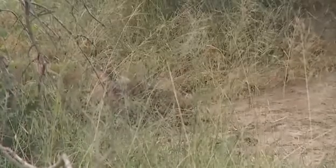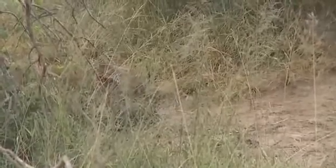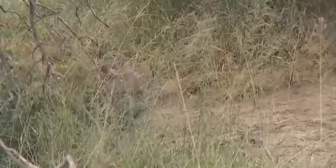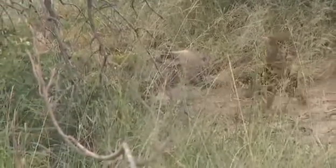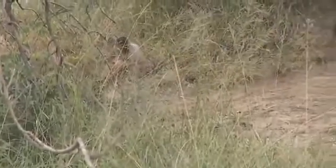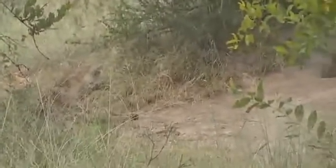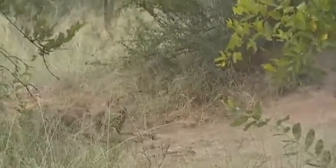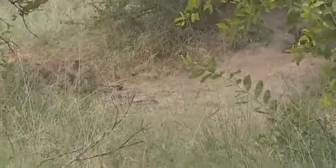Can you see it still nicely, or should I try and move back a little bit again? Maybe a little bit. Let's see if we can move back a little bit. Now we've been here for a little while, they might not be too concerned about the vehicle turning on. Oh! You see it nicely there? It's alright, little one, we were just moving.